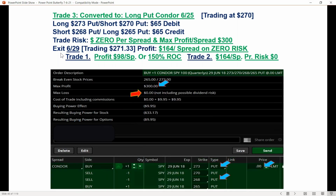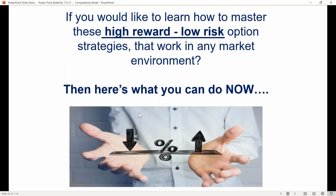So if you compare the two, trade one made 98, not bad, 150% return. That's great, I'll take that. But trade two, we had zero risk, so zero stress for the balance of the trade. It made 164. So just a lot of things you can do, just provides you so much flexibility.